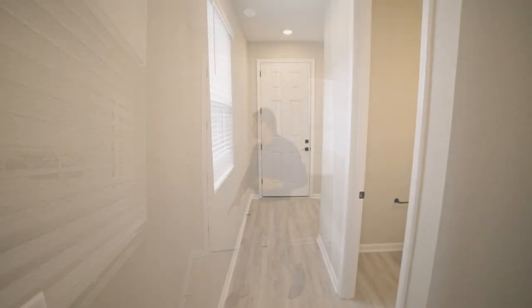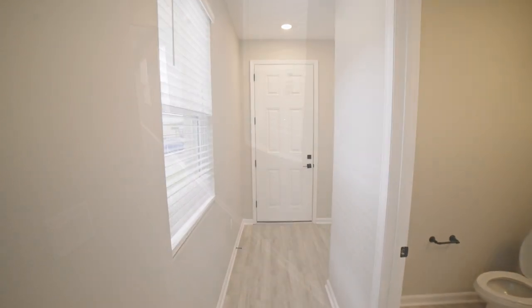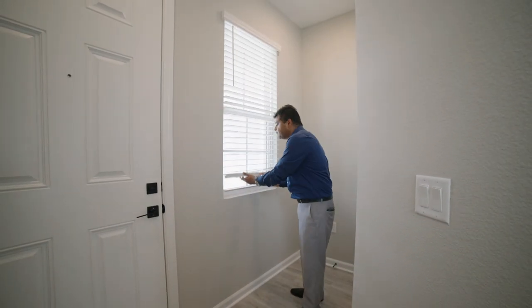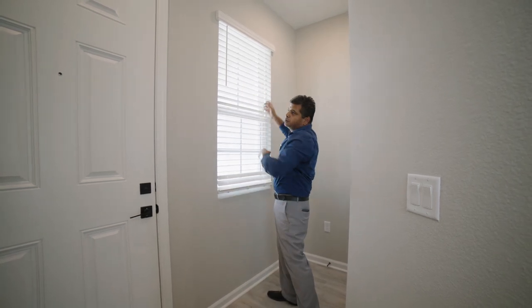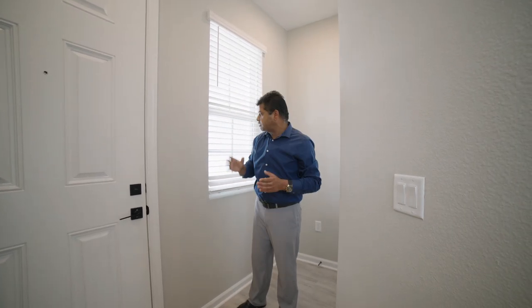So the first thing you're going to notice is that this is an 8-foot door, which is a standard feature with this builder, 9'4" ceiling height. But this is something that I want to show you. You do get the blinds with this builder as of right now, but look at this. Isn't that amazing? I kind of hate those thread ones, and I have two little kids. I'm always afraid that they might try to swing by it or do all the crazy stuff. So I just love these new magnetic blinds.